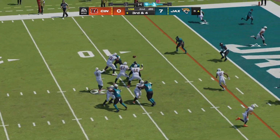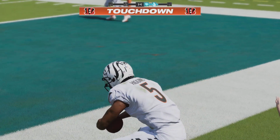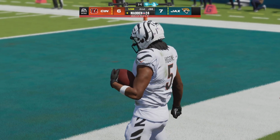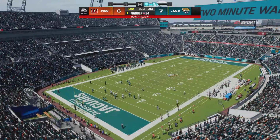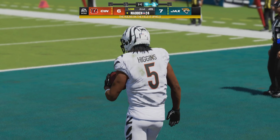Now it's Burrow. Open man is Higgins, and he's got it. Touchdown, Cincinnati. It's a 6-yard touchdown pass, and the Bengals are within an extra point of tying up this ball game.